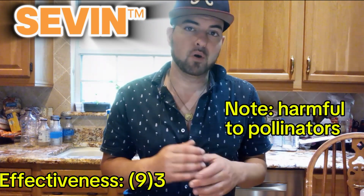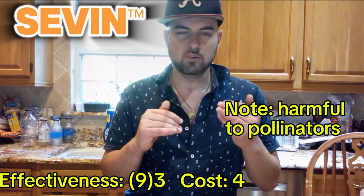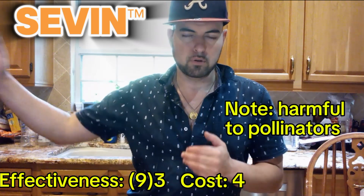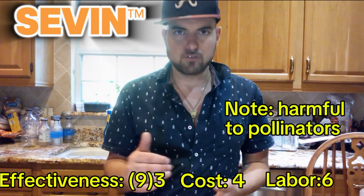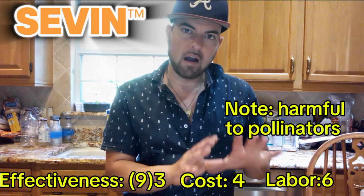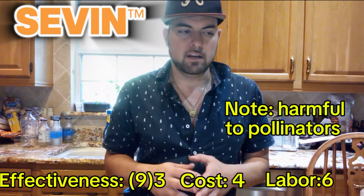For cost, I'm going to be giving it a 4 out of 10. This is name brand stuff, like I said, and you do need both the granules and the spray to use the program properly as we did here. For labor, I'm gonna say it's a 6. There is a little bit of added extra work here, especially since obviously it needs to be so highly monitored, but it's not like crazy out of control, and I think it's pretty manageable.